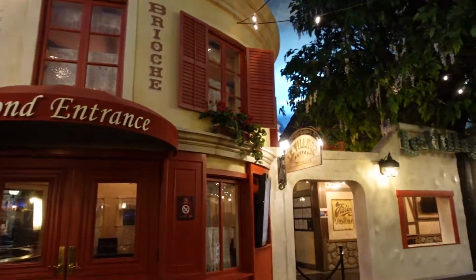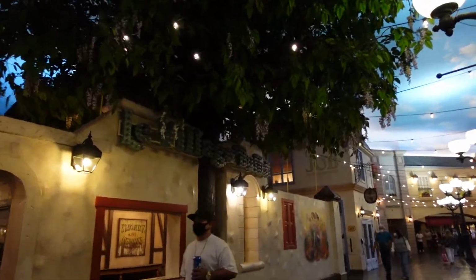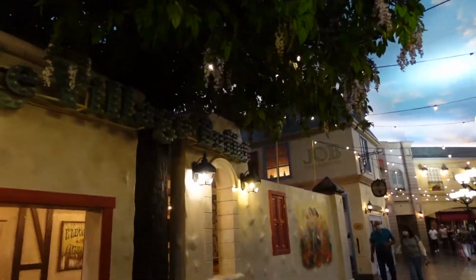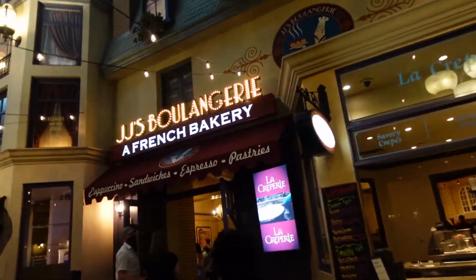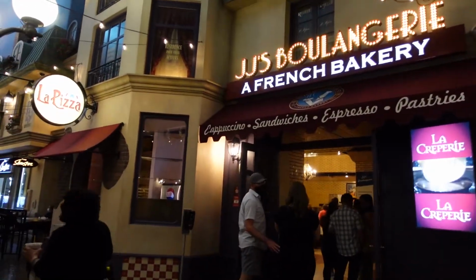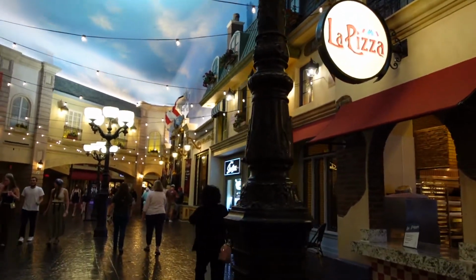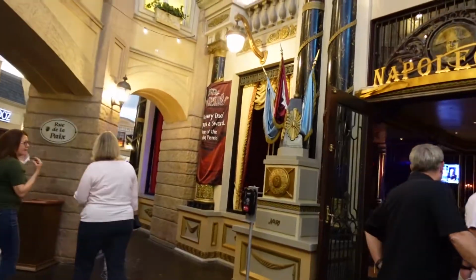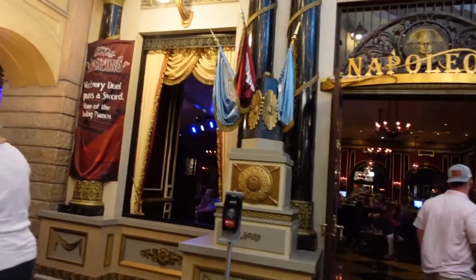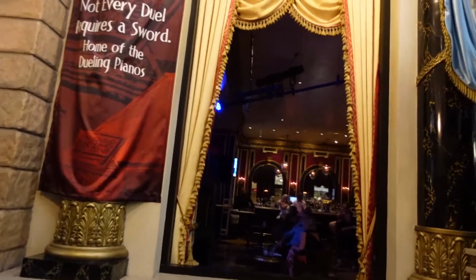Right here, they've got the buffet, like I just said, and currently not open, but when it is, it's a very nice buffet. Across from that is your French bakery, all kinds of goodies there, and a late night pizzeria. The pizzeria is open almost 24/7, but that's one of the only places open after it gets dark. Napoleon's here is one of the best dueling piano bars on the strip, and as you can see, it's very popular.